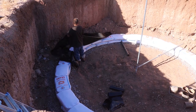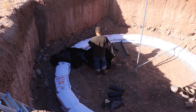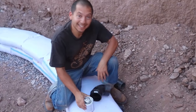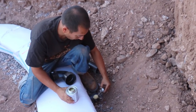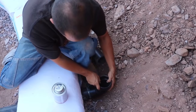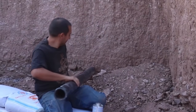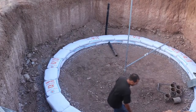So I got three smaller bags of plastic, and I'll kind of place that around there and just overlap the ends. But before I can put the plastic on, I'm gonna need to glue my ABS together. It'll make gluing a lot harder afterwards. Like a glove. We're all set. Easy peasy. Whew, all right.